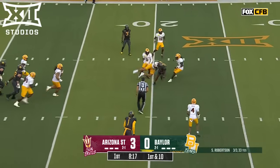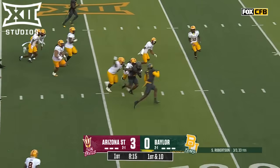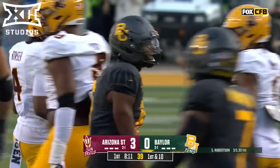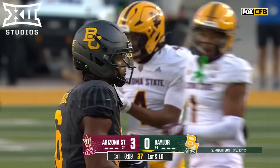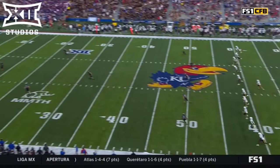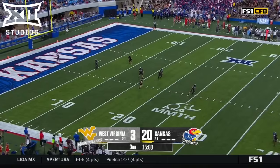And a quick slant, again, that's caught, and look out. Kobe Prentice, his second catch of the early hours of this one in the evening. 15 yards and a first down. Had touchdown passes of 41 yards and 39 yards, respectively.